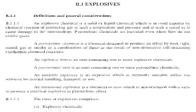OSHA has mandated Appendix B of the HCS for determining and classifying the physical hazards associated with chemicals. There are 16 different classifications.